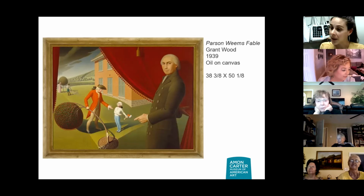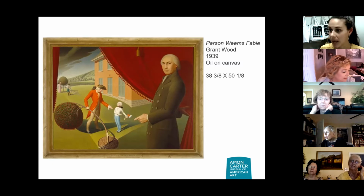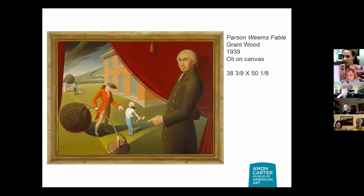So in the book that Parson Weems wrote, and Parson Weems is the man standing in front in the green jacket looking out at us. That's supposed to be Parson Weems. And he's telling this story that was not true. Hate to break it to y'all. It was a made-up story.